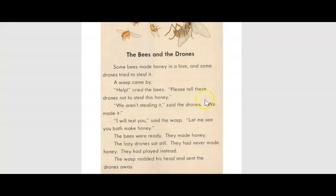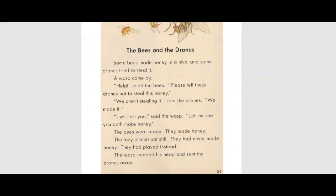Now, let's begin. The Bees and the Drones. Some bees made honey in a hive, and some drones tried to steal it. A wasp came by. "Help!" cried the bees. "Please tell these drones not to steal this honey." "We aren't stealing it," said the drones. "We made it." "I will test you," said the wasp. "Let me see you both make honey."